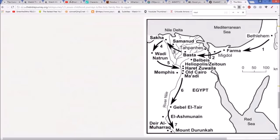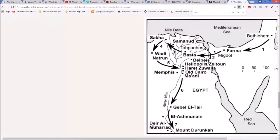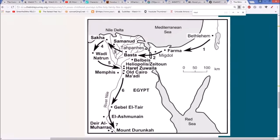So here's the journey that Jesus may have gone through to get here, to get back to Egypt. Why would he go back to Egypt? Well, this is crazy. Born in Bethlehem. Here's the possible route. Where did he go? Remember, the baby is right here.